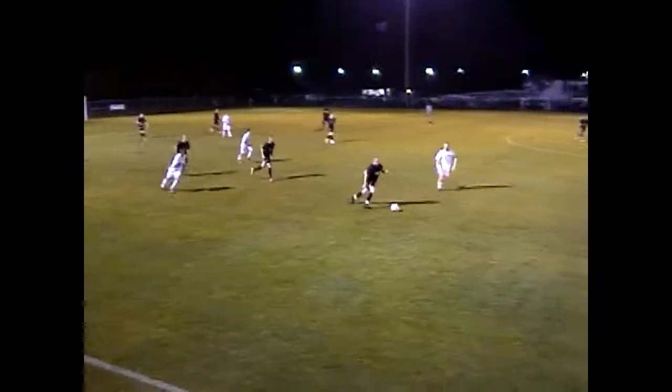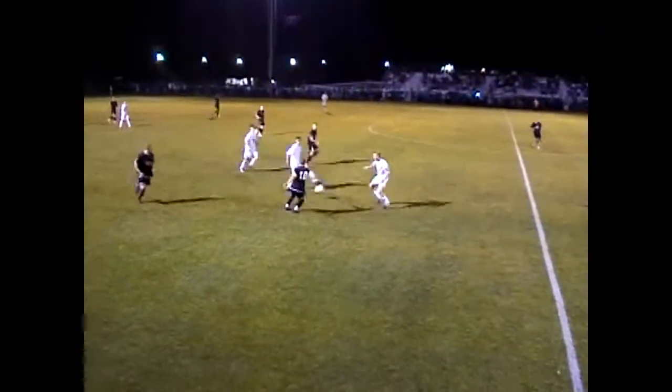And boy, nice hustle. Good job by Rabideau. Rabideau did a nice job. Gets it back over to Rogers. And now midfield, Ryan with the ball.